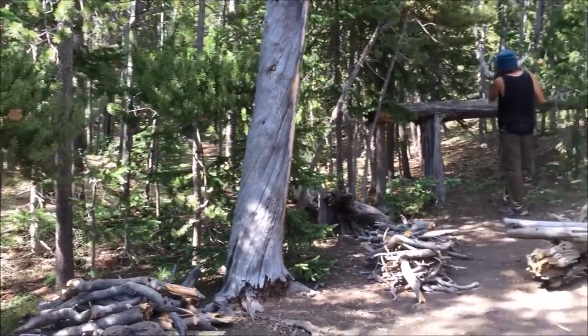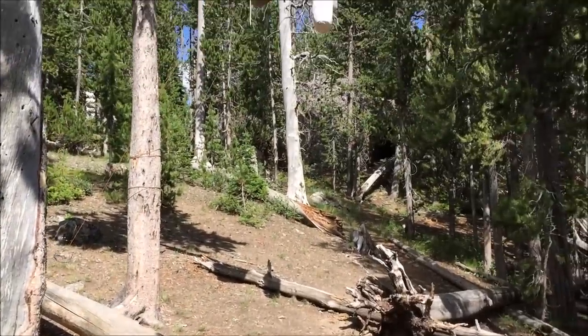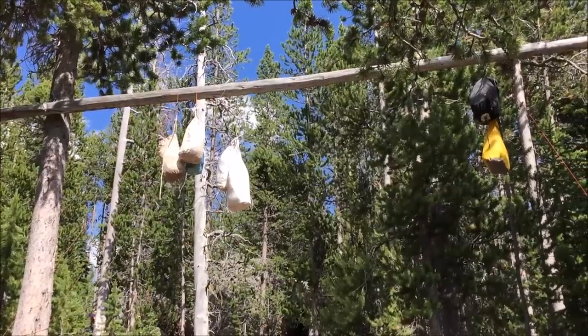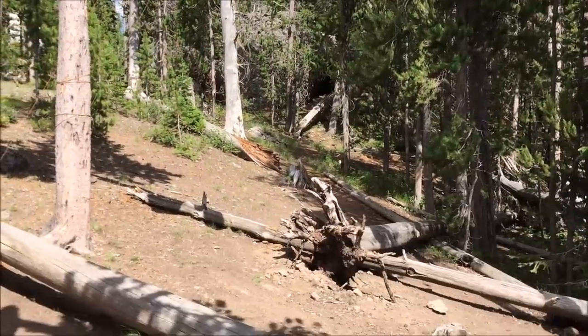So that's a quick look at that. And we'll show you camp a little later. Actually, it's a food prep area. I'll take you up there. See, we're following protocol and everybody's food is hung safely on the tree. So. We'll see you after dinner.